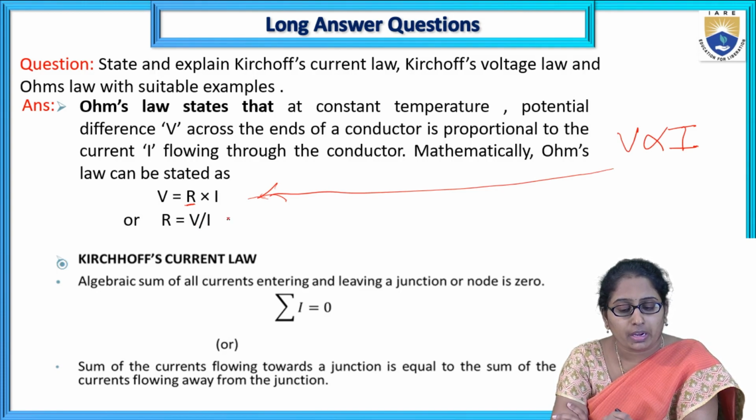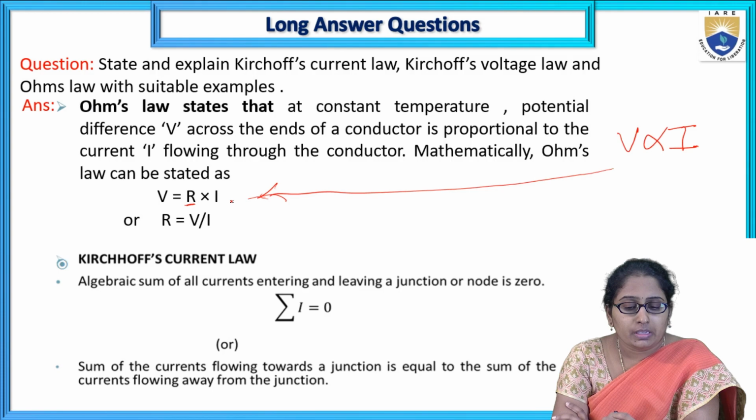I'm giving a brief explanation about Ohm's law, because I already explained it very clearly in my previous lectures. So once again I'm briefing here.